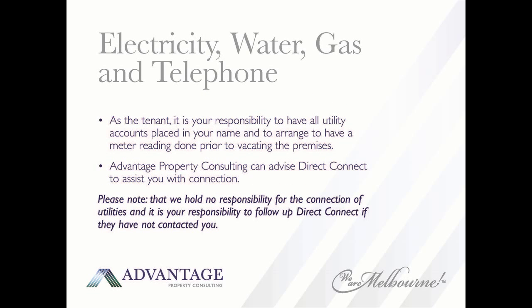As the tenant, it is your responsibility to have all utility accounts placed in your name and to arrange to have a meter reading done prior to vacating the premises. Prior to commencing a tenancy, Advantage Property Consulting can advise Direct Connect of your contact details and property address to enable them to assist in the connection of your utilities. Please note that we hold no responsibility for the connection of utilities, and it is your responsibility to follow up with Direct Connect if they have not contacted you.